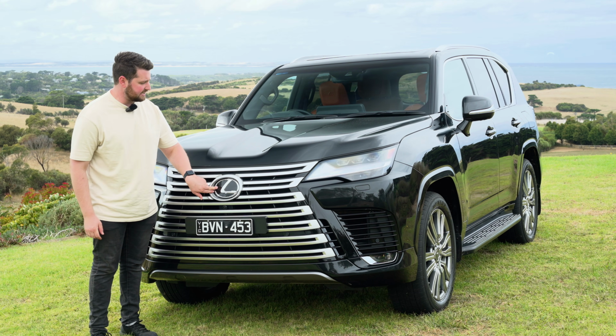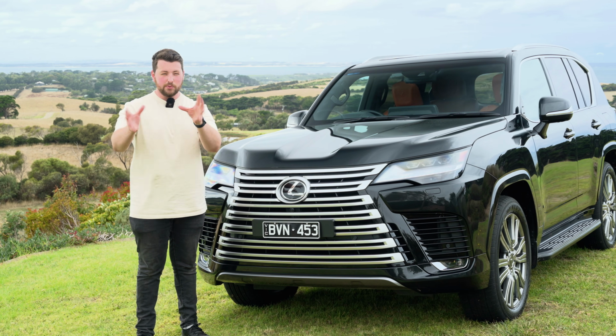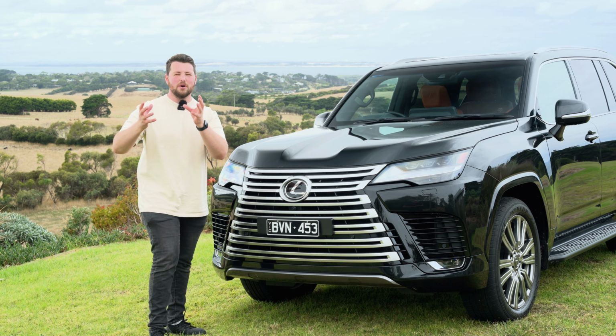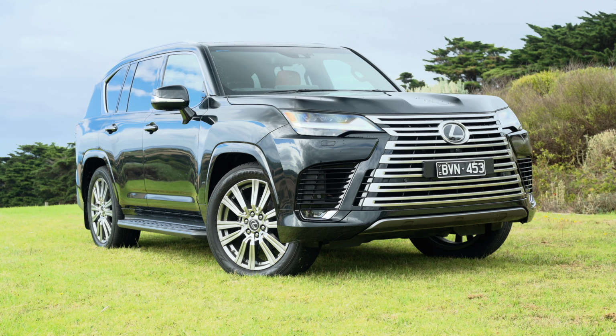By the way, this is a radar, and you've also got really awesome safety tech. If you want to read more about that, head to CarSauce.com. We have the full written review out on our website right now, and that will go into a few more bits of safety. You'll get a few extra insights. Definitely go there after that. But otherwise, Jacob, what do you think?